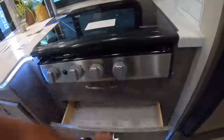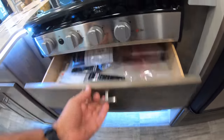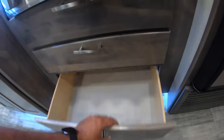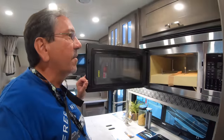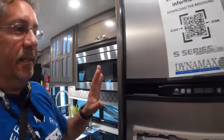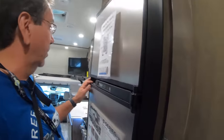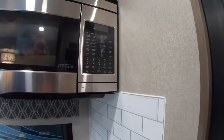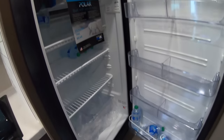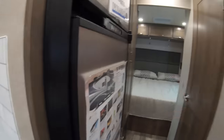Propane range. Some drawers here, they're deep towards the bottom, but they're not very deep. I guess this would be the one for your pots and pans. It's a bit flimsy down there, but you know, it is an RV. Every ounce counts. This is a convection microwave here, and you have your two-way refrigerator. It's a Norcold, a two-door refrigerator. I don't have any experience with these Norcold refrigerators, but it is rather large.